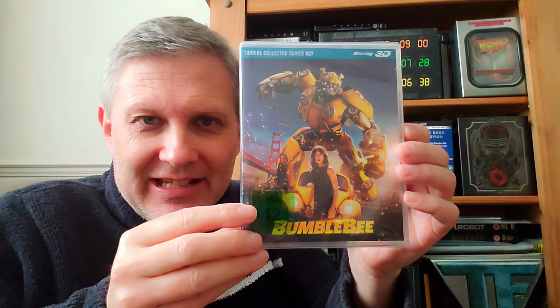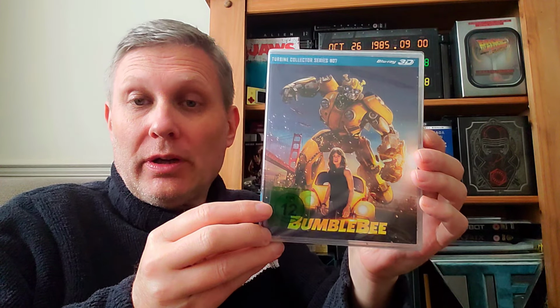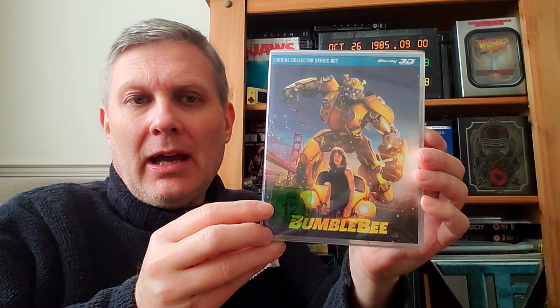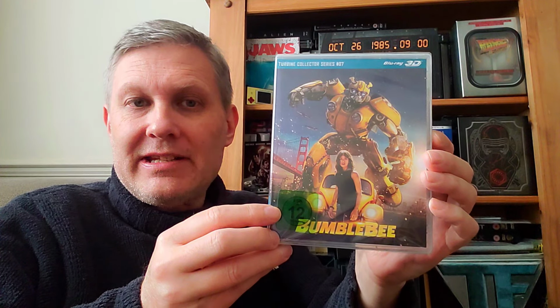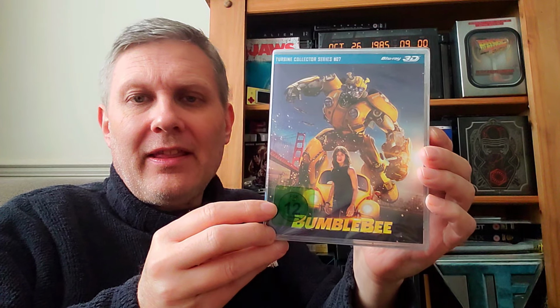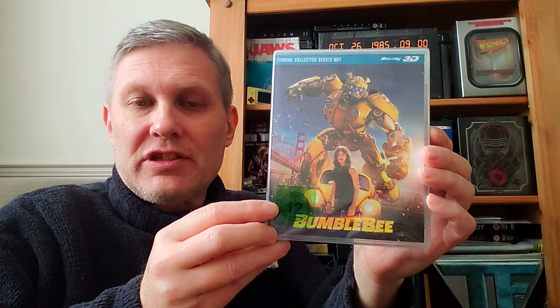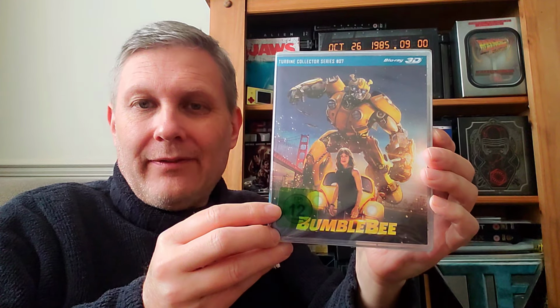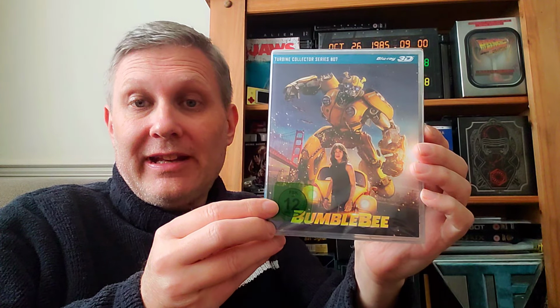Okay, so the first one is a Turbine Collector's Edition of Bumblebee in 3D. I do own the Bumblebee film in 4K, a nice Steelbook Collector's Edition of that one, but Turbine have actually gone in and created a 3D Blu-ray. I think there were limited runs of 3D of this film when it first came out, but it wasn't widely available, and to my knowledge, it's only Germany that does the 3D of this film.